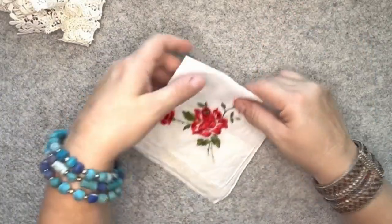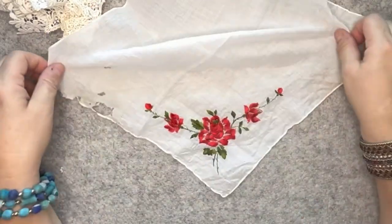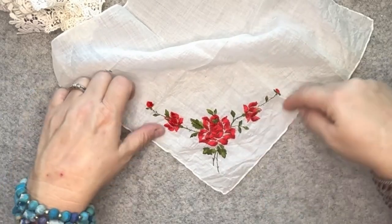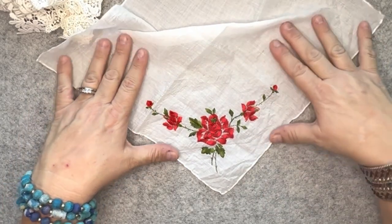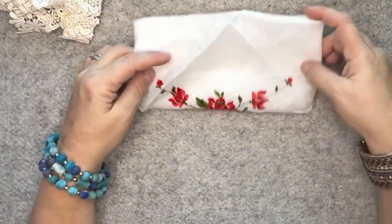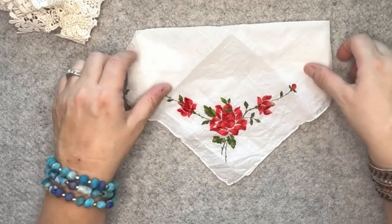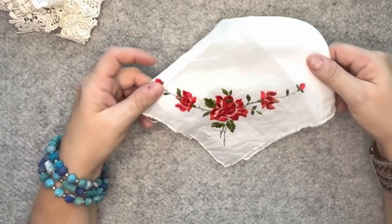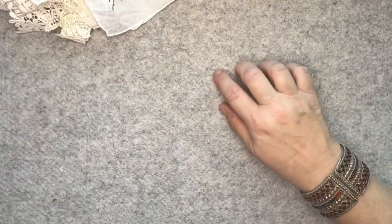Then vintage hanky, which I love. Not great condition, but we all know that this is what I'm really interested in. Beautiful roses. So I love that. I think I actually have one similar, so could even pair them. But that could make a great little closure on a purse. It could make a great pocket in a journal. So many options. So I got that.